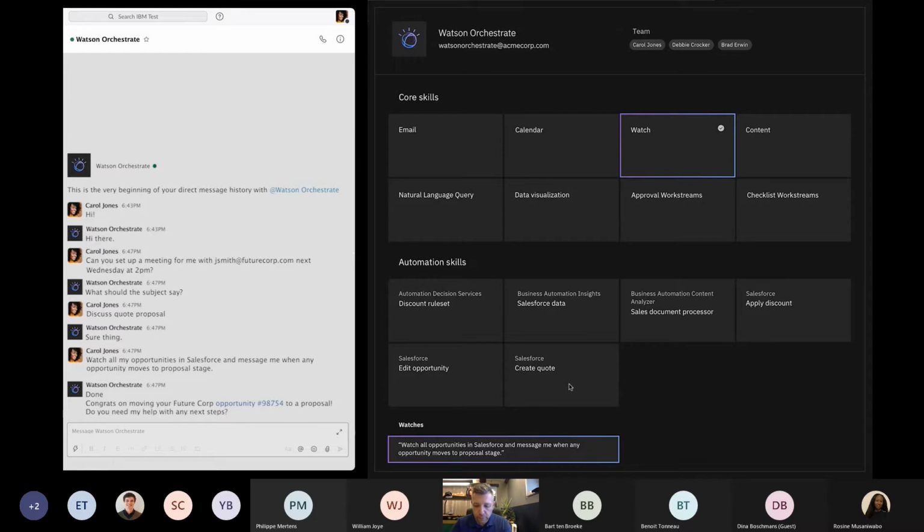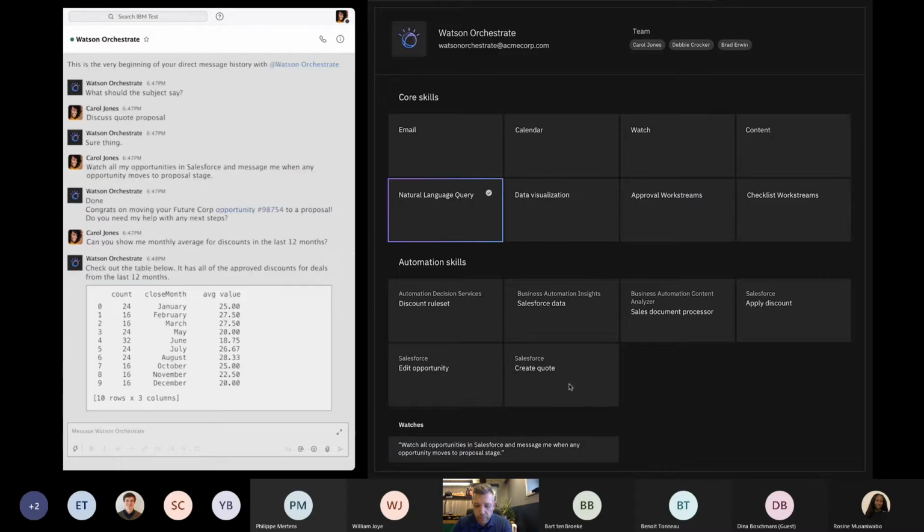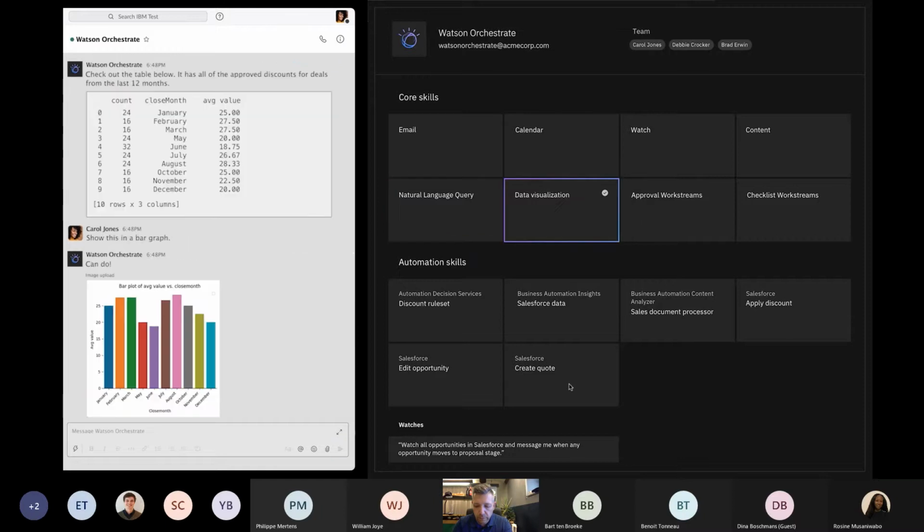already use. To access sales data, traditionally, Carol would have to log into Salesforce to manually run reports, then move that data into Excel to create the graphs she needs. But now Carol is able to tell Watson Orchestrate through natural language what she's looking for. Watson Orchestrate can generate advanced queries at her request and instantly display the data for her in a table. And just as simply, Carol asks Watson Orchestrate to graph that data for her.